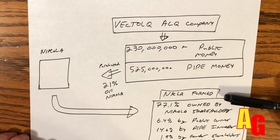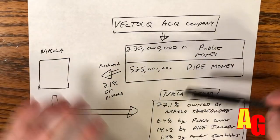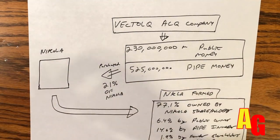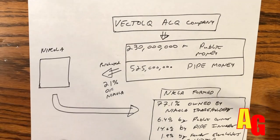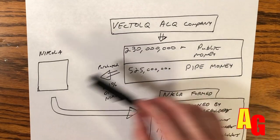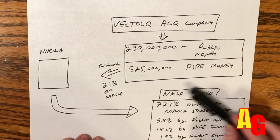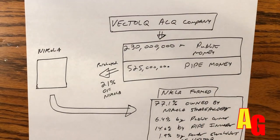And the way that looked once that was purchased, once this roughly $700 million, and again, I'm going by rough numbers, there was $50 million in transaction fees that were necessary. There was a $70 million payment to the founder, Trevor Milton. So some of that came out, and basically about $709 million was actually raised by Nikola in this going public transaction. So again, this merger sub purchases 21% of Nikola. At that point, they're merged. The newly formed merged company is this NKLA, Nikola as we know it today, the public company.